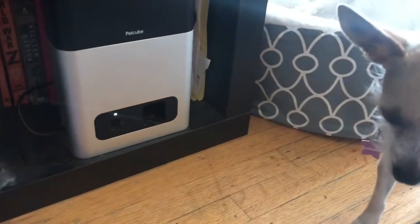What I also have from Petcube is the Petcube Bites. Lola. Petcube Bites is their interactive treat cam. It does a lot of the same things as Petcube Play, but rather than the laser pointer, it actually throws treats, which is really cool. You would think it would just be for dogs, but cats like it too. My fat cat goes crazy for it.